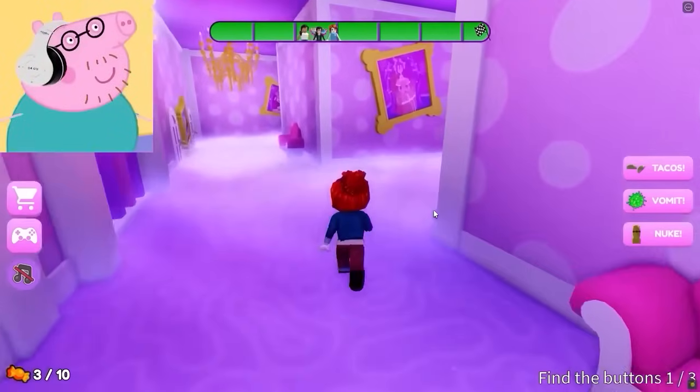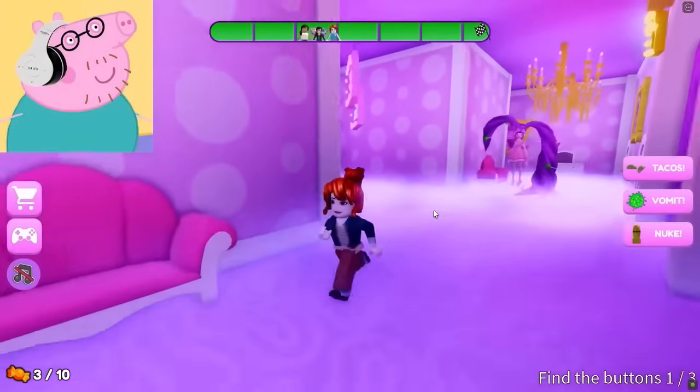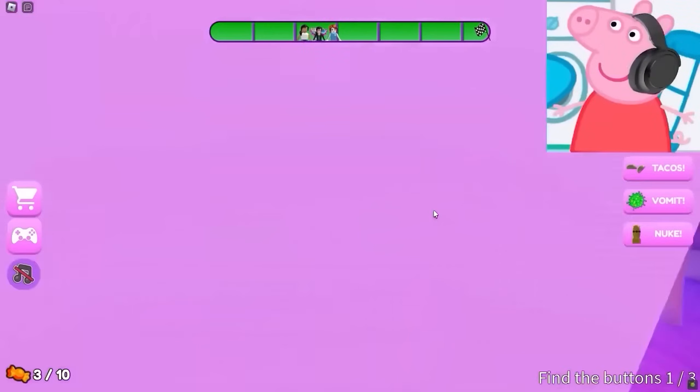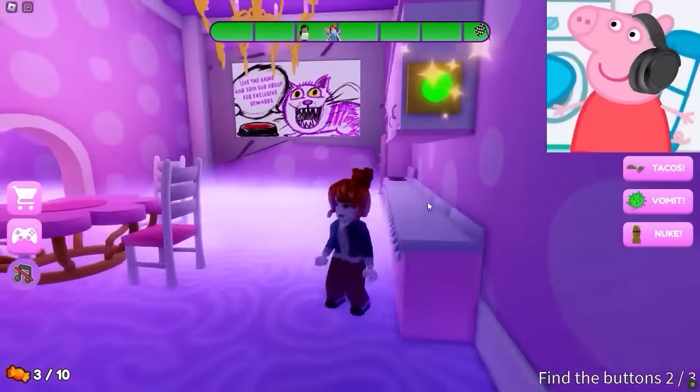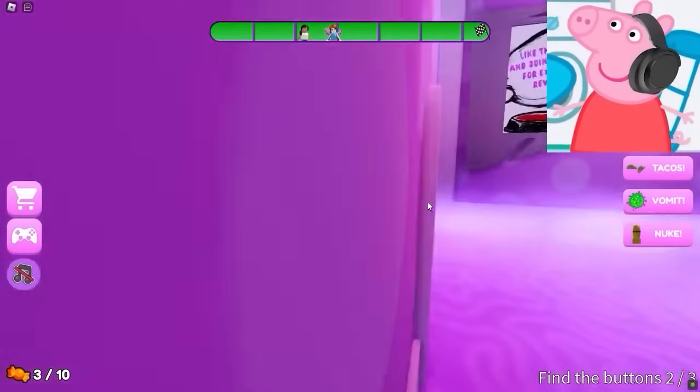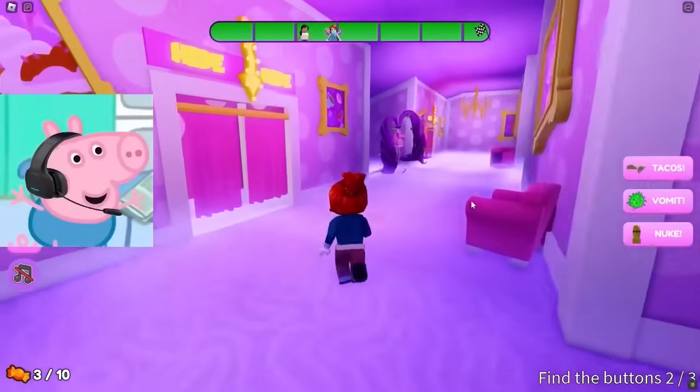Oh, family, we've already found one button. Only two more to find. Let's focus. Where is that button? Yay! Family, we found the other button. There's only one more to go. Hurry up and go find it.